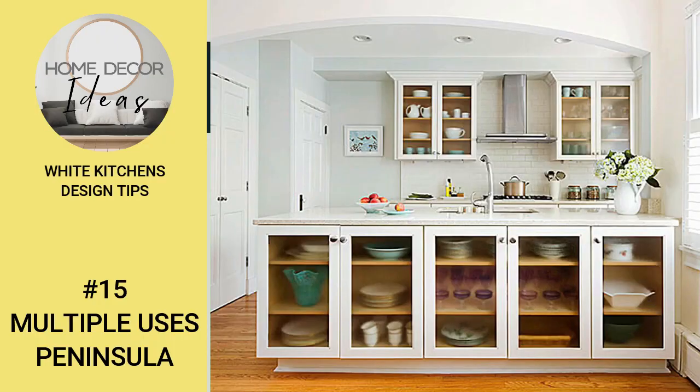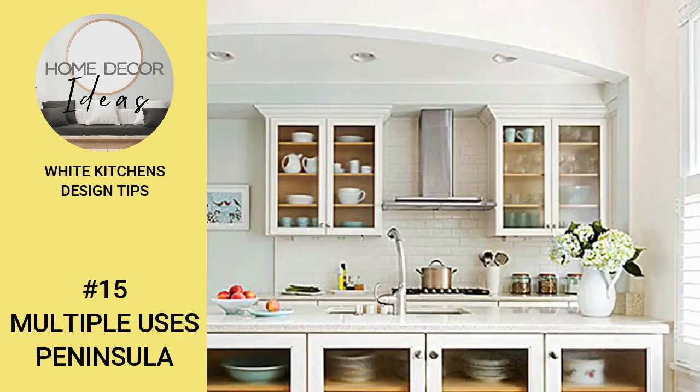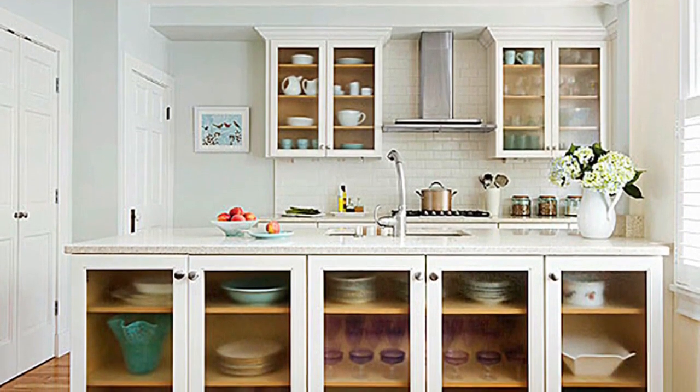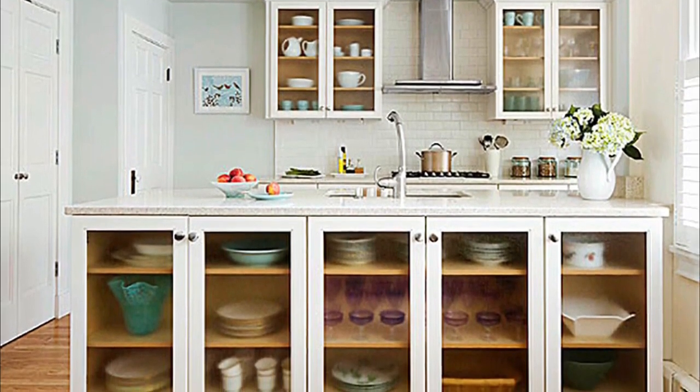Peninsula of multiple uses. The work peninsula not only provides additional counter space for meal prep, but is also packed with storage space. The addition of the peninsula eliminates the need for a freestanding sideboard or server, while also serving as an integrated partition between the kitchen and dining areas.